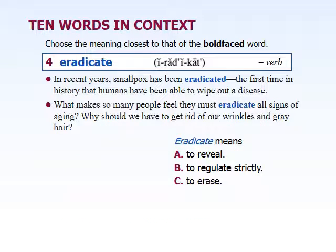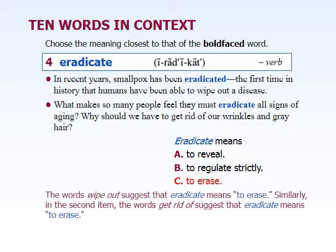All right. Our next word is eradicate. In recent years, smallpox has been eradicated, the first time in history that humans have been able to wipe out a disease. What makes so many people feel that they must eradicate all signs of aging? Why should we get rid of our wrinkles and gray hair? And to eradicate means to erase. But really, eradicate has the meaning of completely erasing.